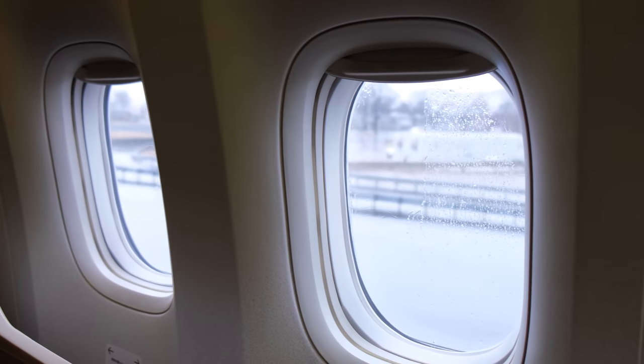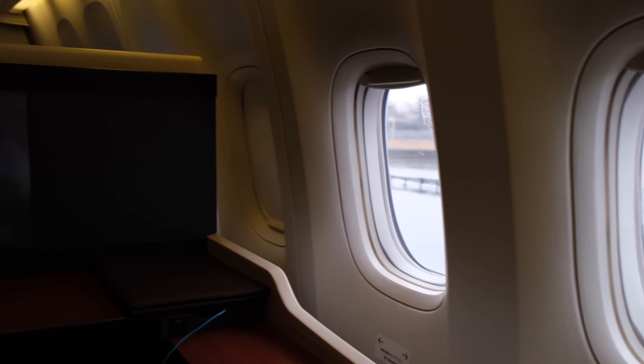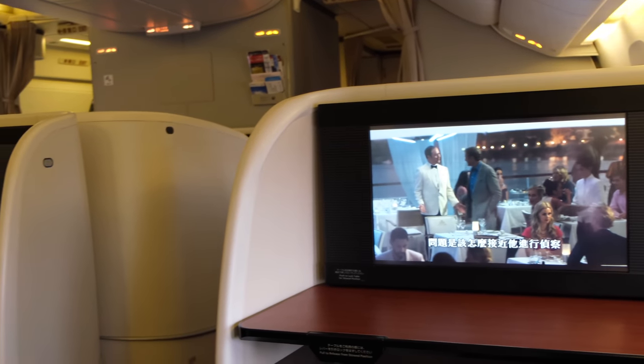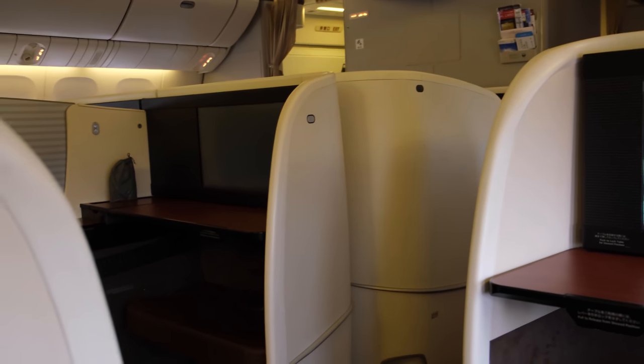Obviously, it doesn't have doors, although it's still fairly private, as you can't really see your neighbours, although, a warning to Game of Thrones fans, people can still see your TV screen.